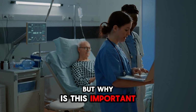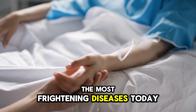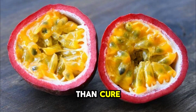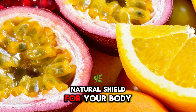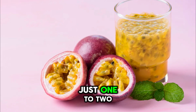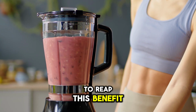But why is this important? Cancer is one of the most frightening diseases today, and prevention is always better than cure. By simply adding passion fruit to your diet, you are creating a natural shield for your body. The great thing is you don't have to eat too much. Just 1 to 2 fruits per day is enough to reap this benefit.